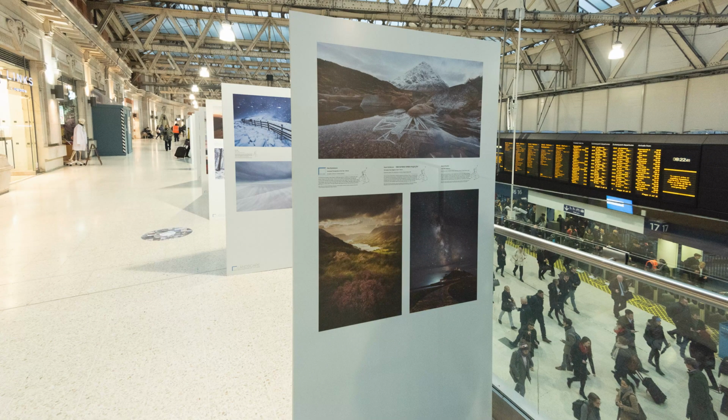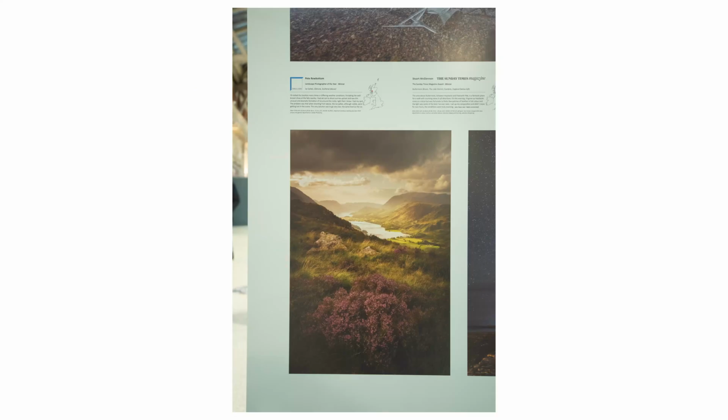It went on to win the Sunday Times Awards in Landscape Photography of the Year in 2018, and I guess it helped a little bit to boost my profile, as it were. And yeah, definitely a firm favourite for me, that one. I run it as a limited edition set of prints in the gallery.